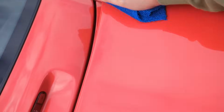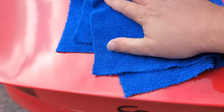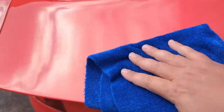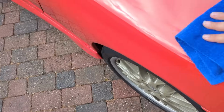One thing I noticed with this product is the slickness on the panel is really good. I'll go further than that. It was the slickest product in this particular category against all those other products on the tilt table test. You notice the slickness after the product has dried more, but in layman's terms, when you're using it on the car, you can feel that. Very, very slick detailer, which is something that I really, really like.